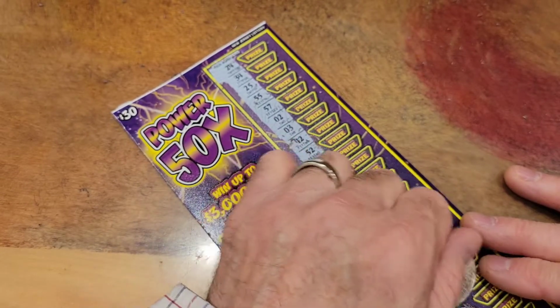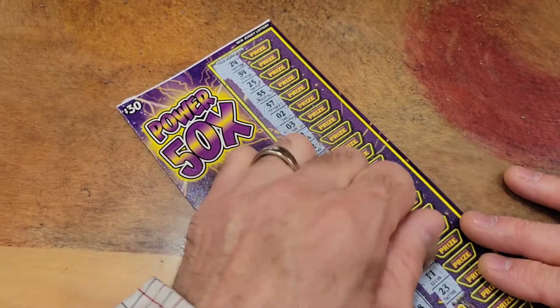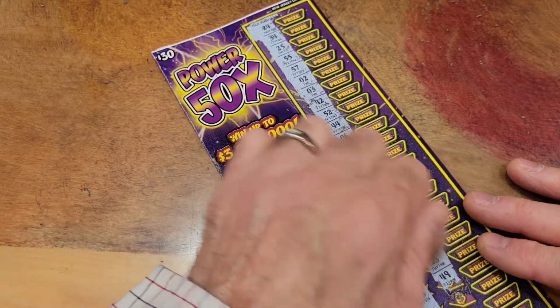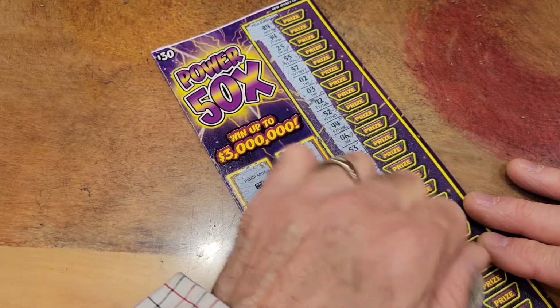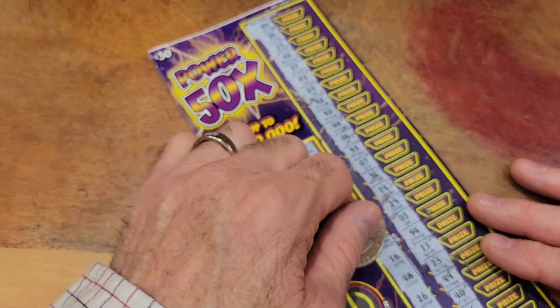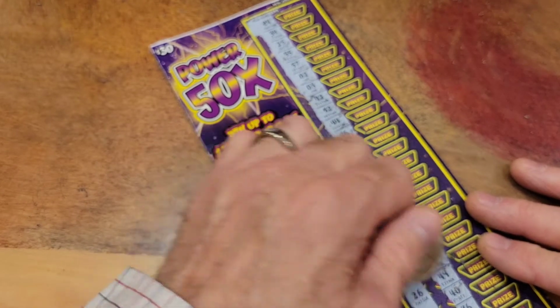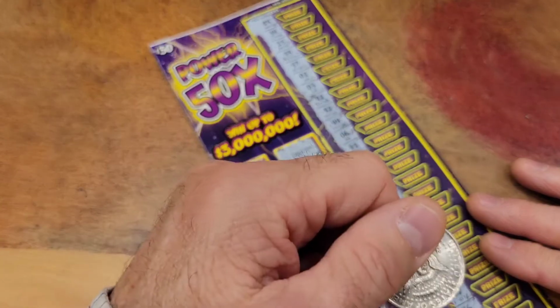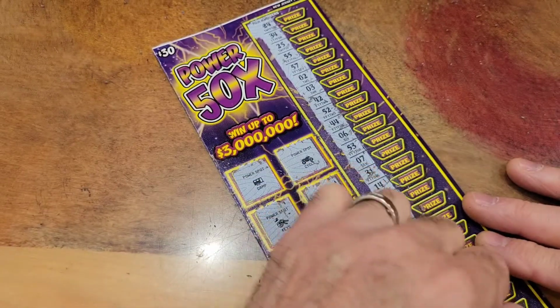We have 12. 23, we have 21, 26, 28, 49, wow, we have 48 and 46, 40, no good, 36, we have 33, 38, and that's it, 51, no, we have 59, 45, we have 48 and 46, come on, we need a winner here.